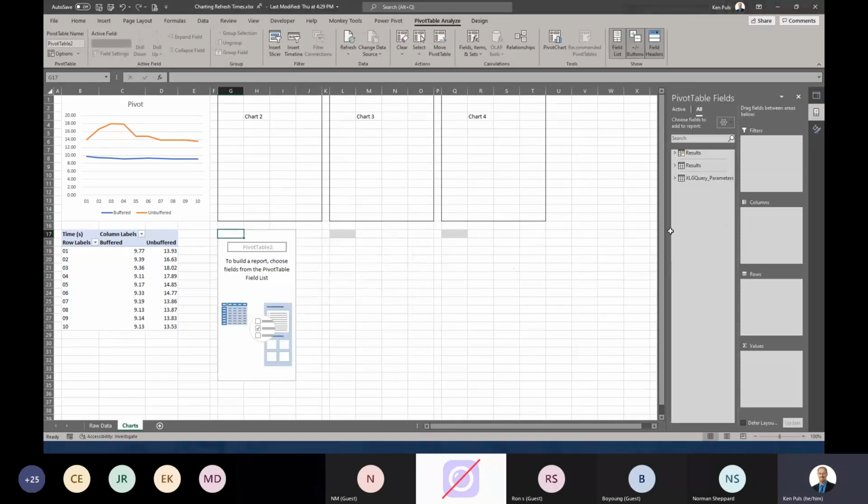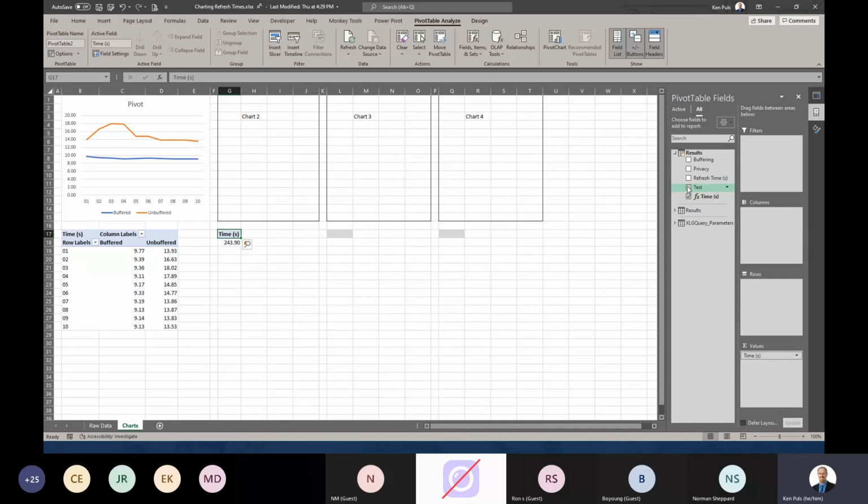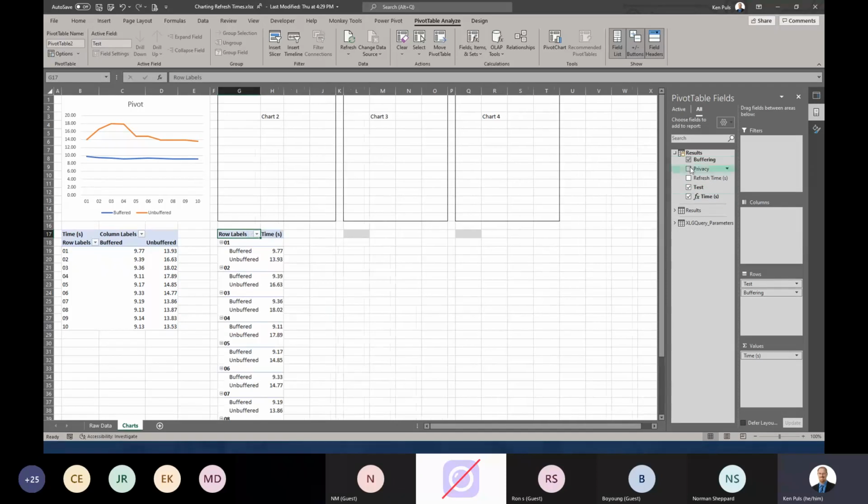Go. And right inside here, I'm going to try and build the layout that I know is required for the box and whisker chart. So that layout is going to end up looking like this. We're going to put our times on our values, and in this case, test and buffering are both going to be on rows. I'm going to make some design changes here.